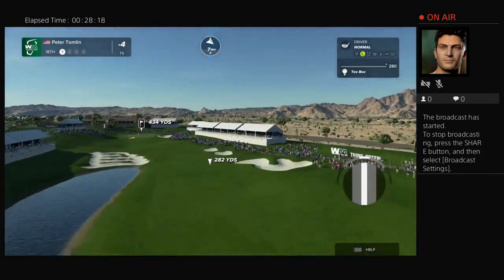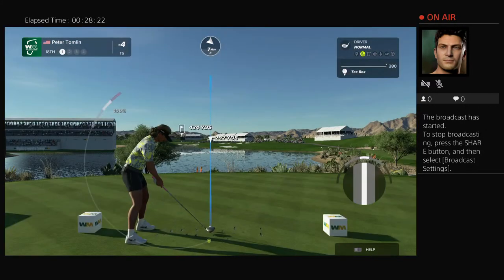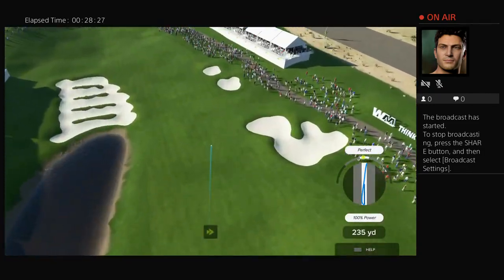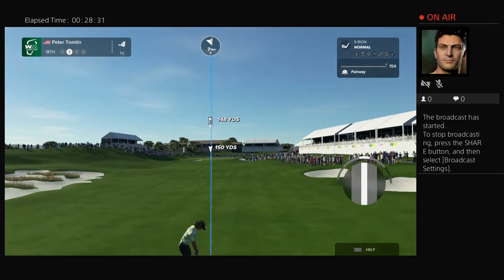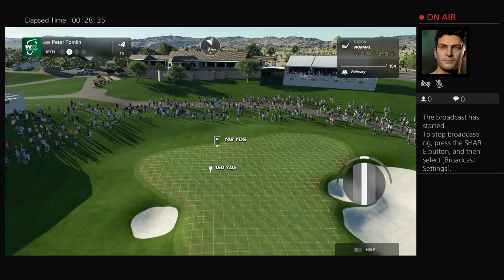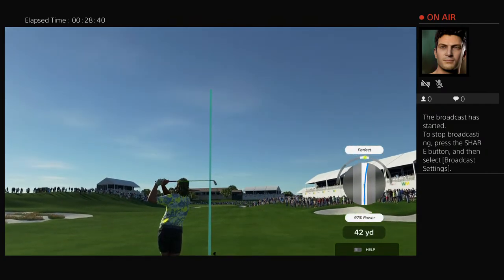The finishing hole at TPC Scottsdale requires a great drive. The big water hazard down the left-hand side and the church pew bunkers make it a very difficult drive. Anything out to those bunkers on the right will leave a good angle of approach. But once you hit this shot, make sure you get the right area on the green if you're to make your birdie. This shot coming from around the 150-yard marker.